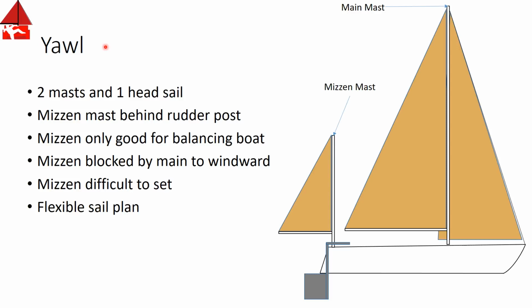Yawls were traditionally used as fishing vessels because while they were pulling in the nets, they could drop the main sail and the head sail and use just the mizzen sail to steady the boat while they were hauling in the nets. Nowadays, since we don't commercially fish by sailboat anymore, the mizzen mast doesn't do us a whole lot of good. A yawl sails very similarly to a sloop.